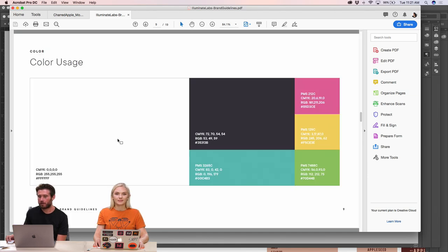We'll break down the color. So the colors that we chose last time through it, we'll put together a little color chart, and we like to show sizing.